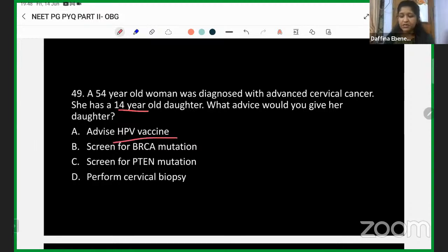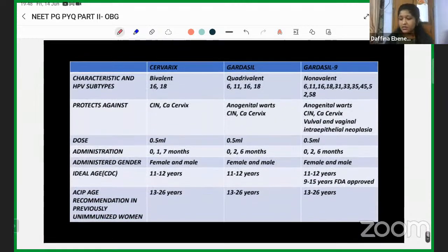So what are the 3 different HPV vaccines that we know of? Cervarix, Gardasil, and Gardasil 9. This is an important table showing the differences between them. Cervarix is bivalent, Gardasil is quadrivalent, and Gardasil 9 is nonavalent. Cervarix will act against subtypes 16 and 18. Gardasil will provide protection against types 6, 11, 16, and 18, all the high-risk types.